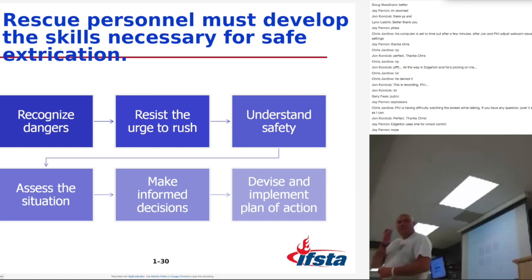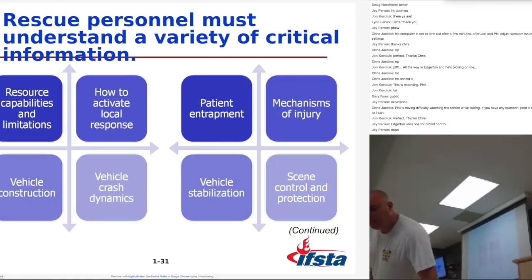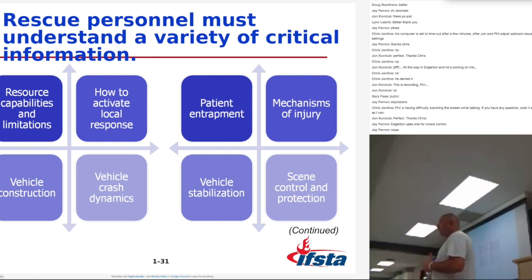So next slide. Available resources. What do we have available to us? Okay. What do you guys do if you have a semi truck with a bunch of hogs on it that's rolled over in the ditch? What do you guys do?